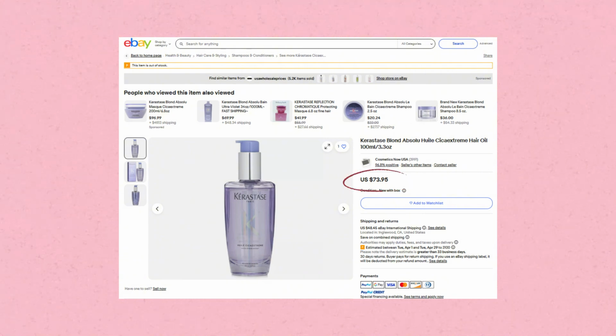It might feel like a splurge at first, but when you break it down, it becomes a smart investment, especially if you're serious about maintaining healthy, hydrated, and vibrant hair. What really makes this oil worth it is the hydration, shine, and protection it delivers with each use.